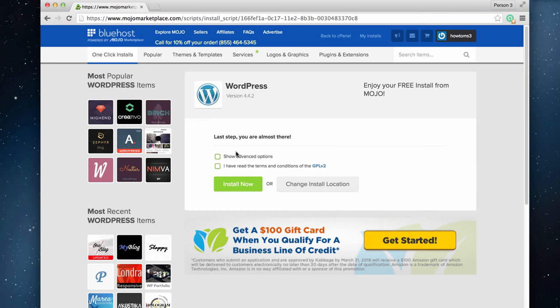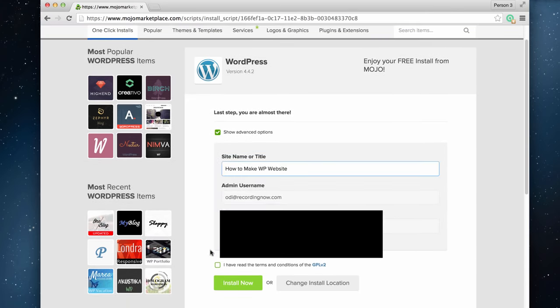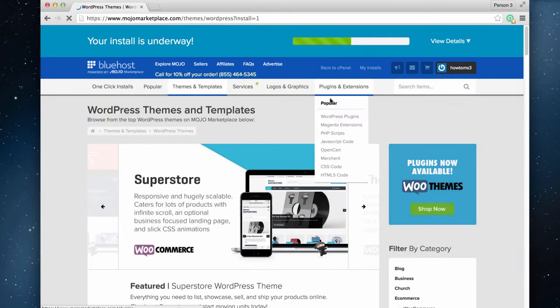On the next page, you don't need to touch the advanced options, but you do have to check the Terms and Conditions box at the bottom, then click Install Now. You might get a pop-up, so just click out of that, and you'll see a loading bar for the install progress. Now you can just sit back and relax until WordPress is installed.